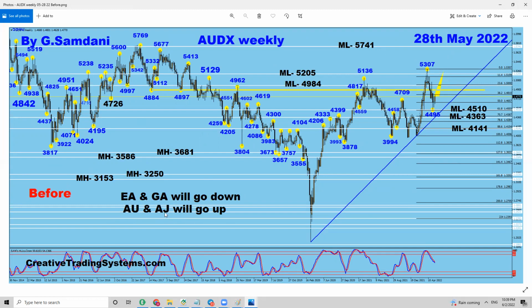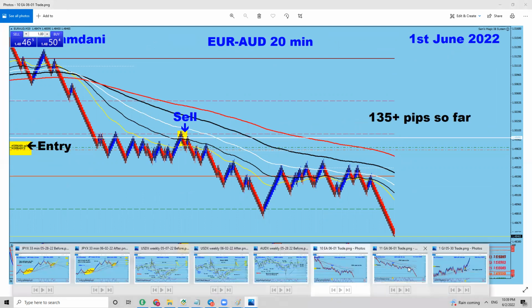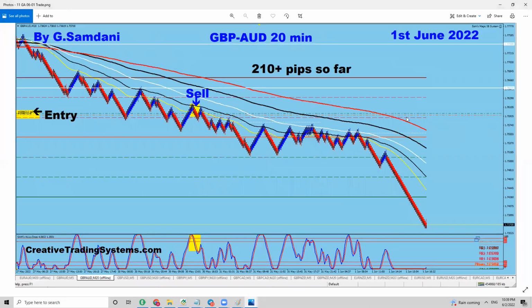AJ, yes, and I had 3 beautiful trades to the upside, right? EA and GA are supposed to go down. What happened? Yesterday, EA for 135 pip, right? And GA even more, for 210 pip to the downside because Aussie was getting strong.